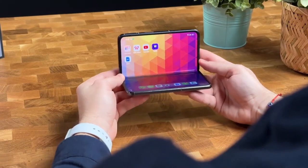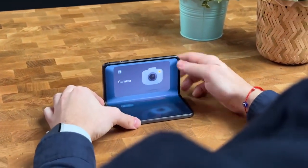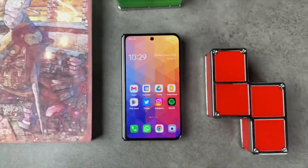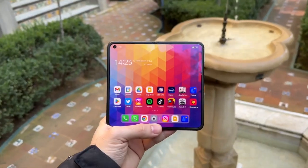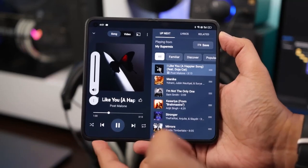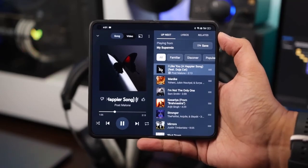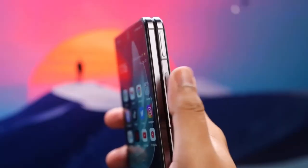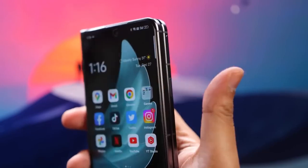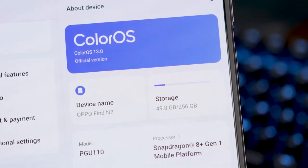OPPO also includes a case in the box, at least it was included in our retail box. That means it will definitely come with the vegan leather model, but we're not sure about the glass back model. In any case, this case is quite nice. It's made of plastic, but it has a slight rubbery feel to it. It's difficult to explain, but it feels really good. This is a two-part case. The back part snaps onto the device's back, while the front part has sticky pads on the inside. When fully closed, the case is extremely comfortable.